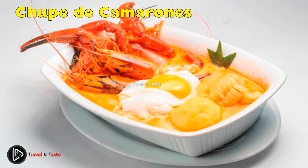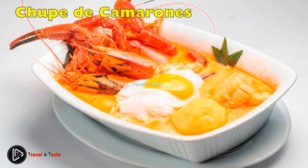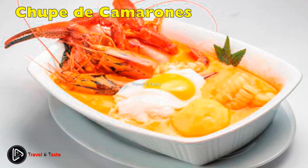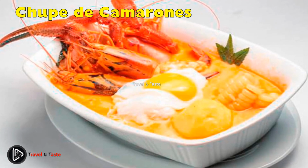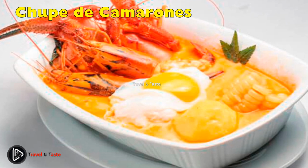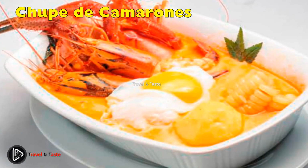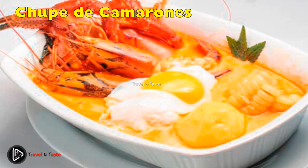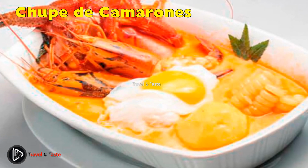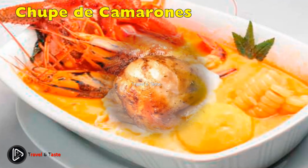Chupe de Camarones. Chupe de Camarones is a traditional Venezuelan shrimp chowder. The soup base is a combination of broth, onions, garlic, and various spices. In addition to shrimp, Chupe de Camarones often includes other ingredients such as potatoes, corn, carrots, and peas. These ingredients are simmered together in the broth until they are cooked and tender.